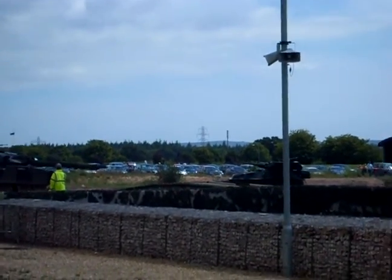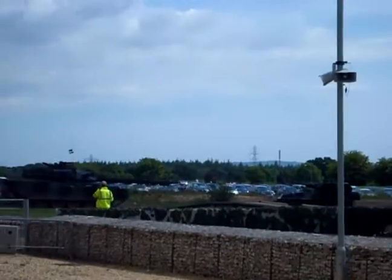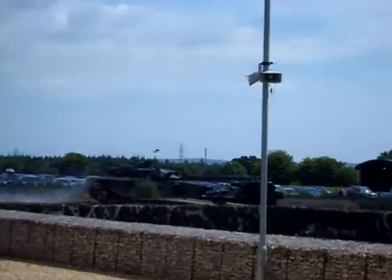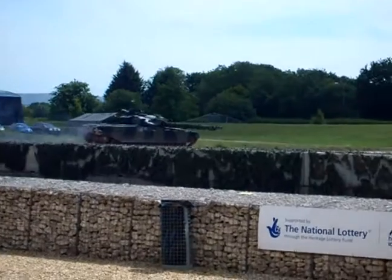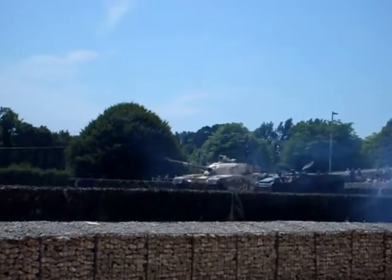So he's got that information back. Here goes our Chieftain main battle tank, and here comes our armoured personnel carrier carrying the infantry. And don't forget, the infantry still vitally important on the battlefield. However many tanks, fast jets, unmanned drones, the infantry is still going to be the one that actually captures the ground. So very, very important still.